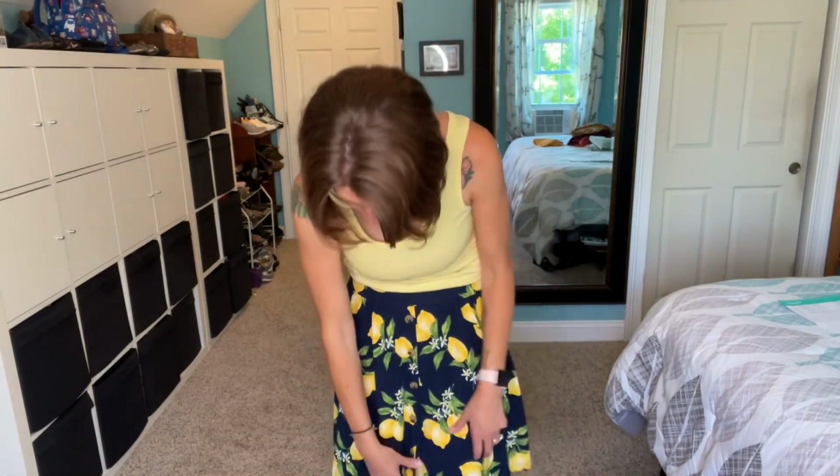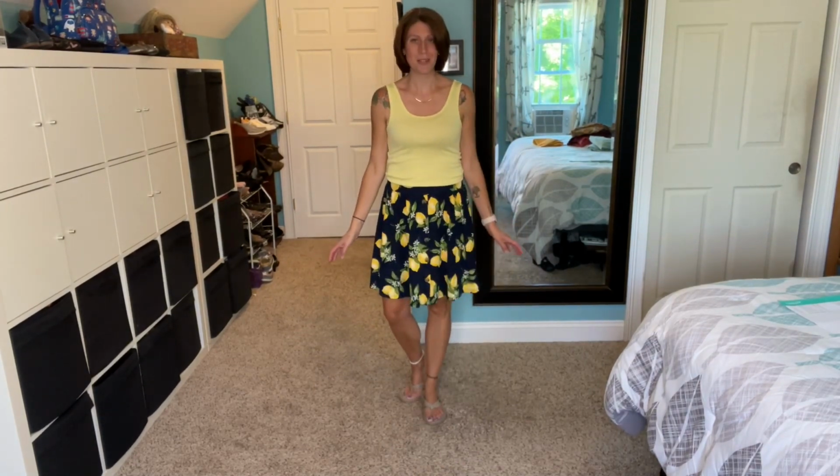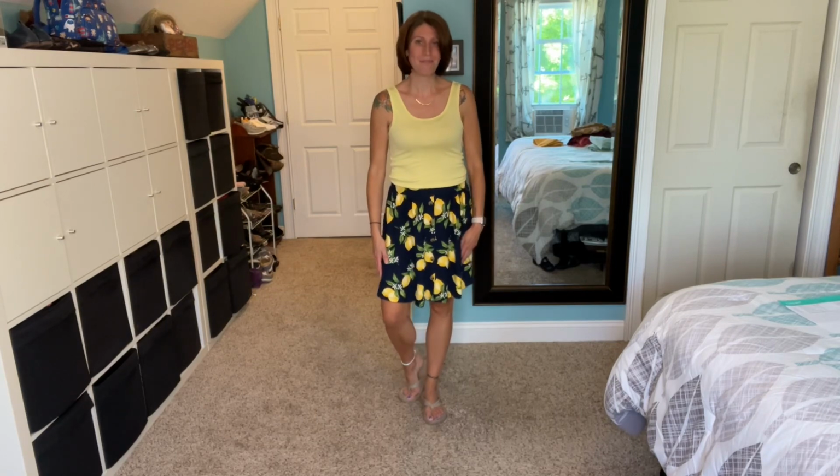I love the buttons in the front here. I don't know if they come across on camera, but they go almost all the way to the bottom. And they're just a really cute touch on this skirt. The skirt is adorable. I am not really a skirt person, but this one is so soft, not constricting in any way, just a really fun look. So this one might have to stay, even though it's really not that great a deal from the original price, but I know I would wear it.